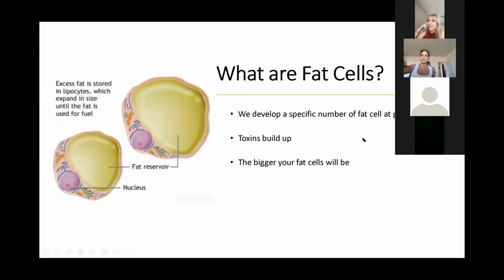So what are fat cells? Fat is contained in a cavity within the fat cell, the adipocyte. As the fat content increases, the cells stretch, the nucleus and the cytoplasm is pushed back, forming a thin peripheral layer. So we're actually born with a specific number of fat cells. We don't actually get more fat cells, they just expand.